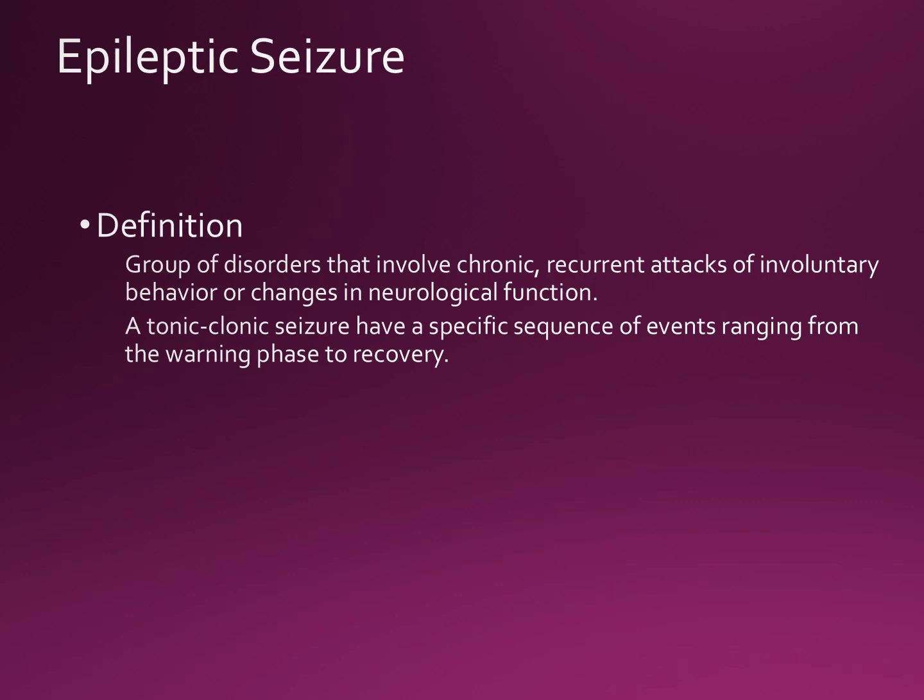The definition of an epileptic seizure is a group of disorders that involve chronic, recurrent attacks of involuntary behavior or changes in neurological function. A tonic-clonic seizure has a specific sequence of events ranging from the warning phase to recovery.